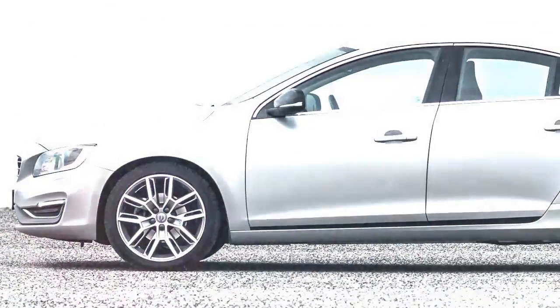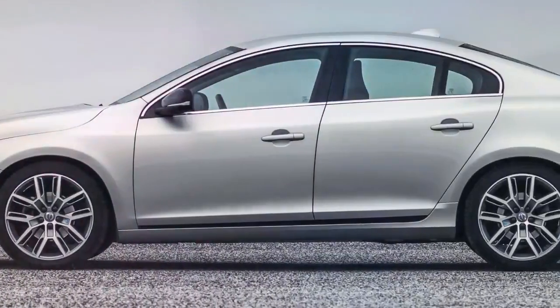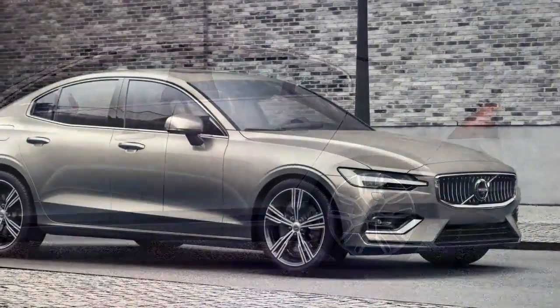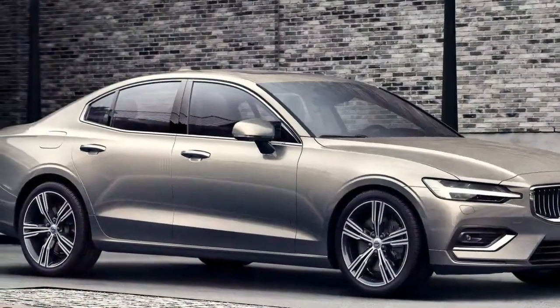Things do get better for the old S60 as you move along its profile and realize that it all builds up to those muscular rear arches and dynamic-looking rear. The top-heavy reverse L-shaped taillights still look good to this day, whereas the new model's rear end with the lobster tail lamps is a little controversial.